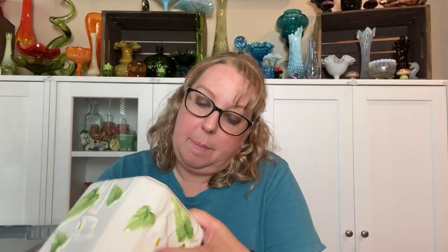So we're gonna have a moment of truth and see if we open this, because there's tape and everything else. And it got chipped, of course. So there is one little chip to the corner right there. But other than that, it's made in Portugal by Lucarts, and it's all these beautiful calla lilies.